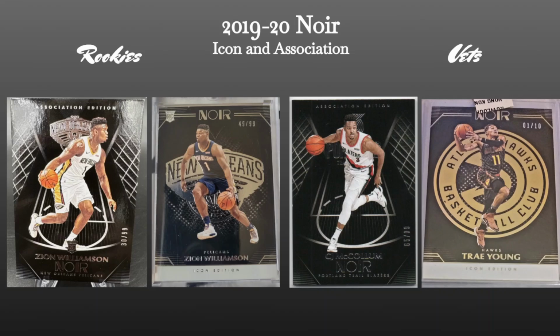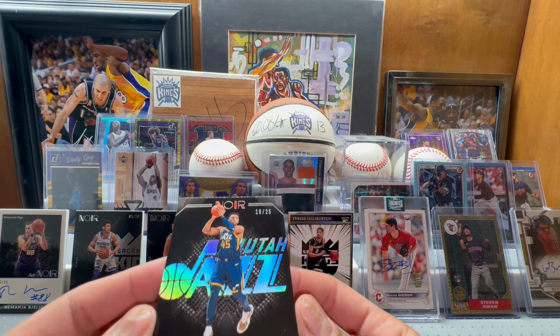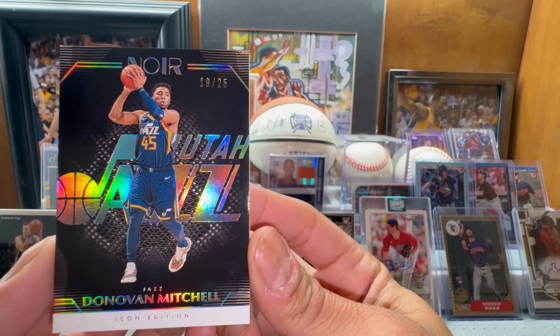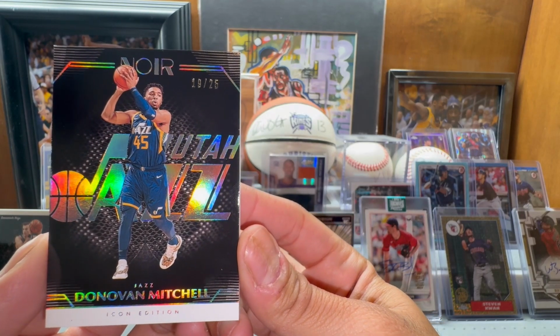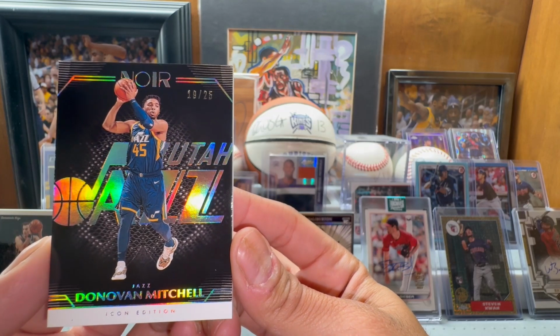So I do also happen to own a 2019-20 card, which is actually a new pickup for me and features my favorite of the Noir base parallels. And here's the only version of the 2019-20 Noir base that I own. It's actually the Holo silver parallel out of 25, and this is my absolute favorite Noir card. My favorite Noir parallel, the Holo silver out of 25.